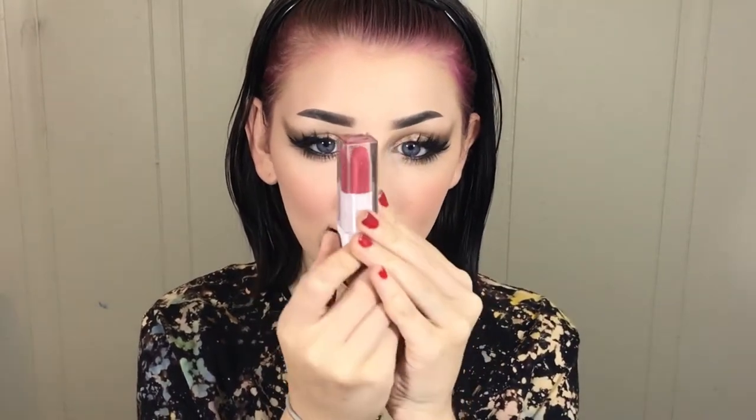I appreciate you. And the last product that's in our box for this month is this lipstick from Hank and Henry. This packaging is so freaking cute. I just love that it looks like a lipstick, but it's a liquid lipstick. It's just like the shape of the bottle on the inside. It's so freaking cool. I love that.